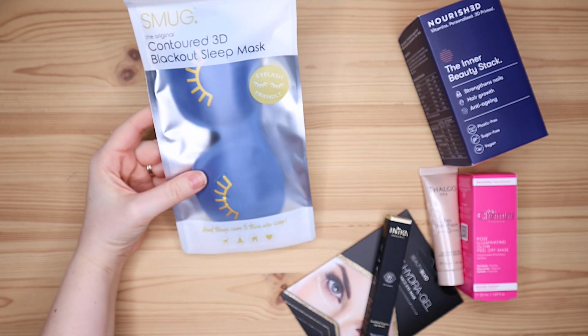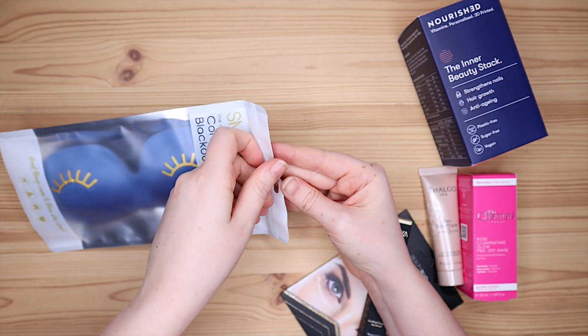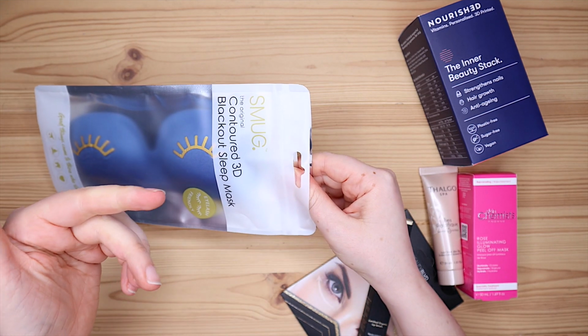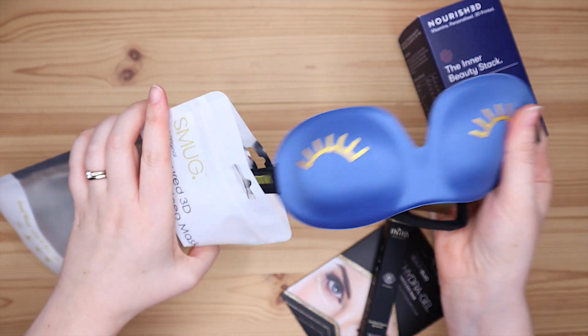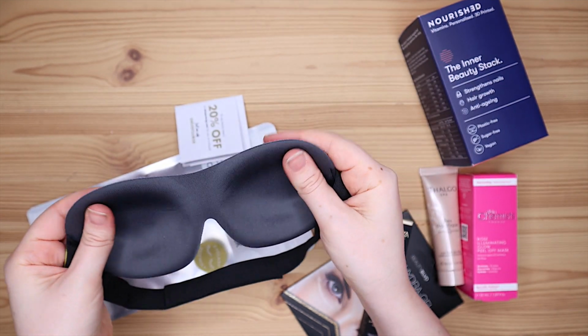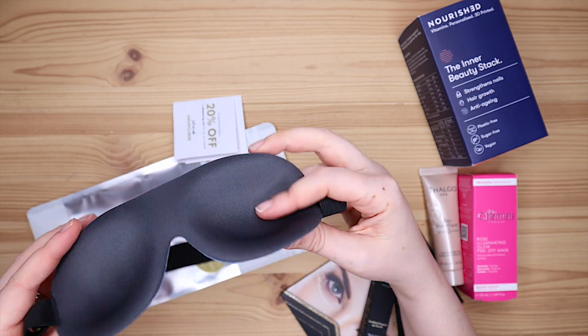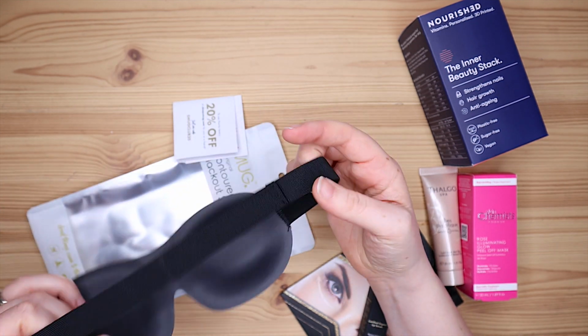I bought this. I've never had one of these and I really fancied giving one a go. This is a pitch black eye mask, sleep mask. Oh, that's nice. I can imagine this wouldn't leave lines on your face, because that's what I'm always worried about. That's really nice. Oh, it's really soft, like satin.